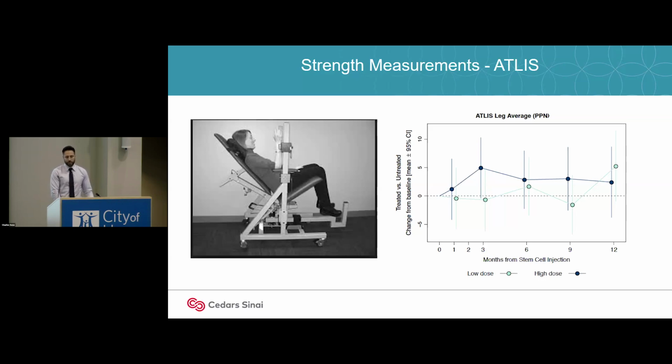But what we saw very interestingly is that on the treated leg, we did have a tendency for that leg to be stronger throughout in the high dose and in the low dose, particularly at 12 months. Now, I do want to point out that it was not statistically significant. We think that this is primarily for 3 reasons. One, we randomized the site of treatment. In a lot of cases, the patients had progressed quite a bit in their leg strength and had already had either a paralyzed foot or very weak, so that gives us some flooring effect.